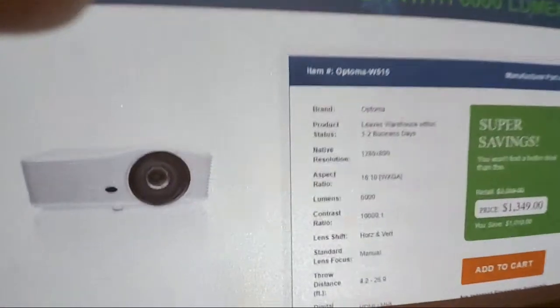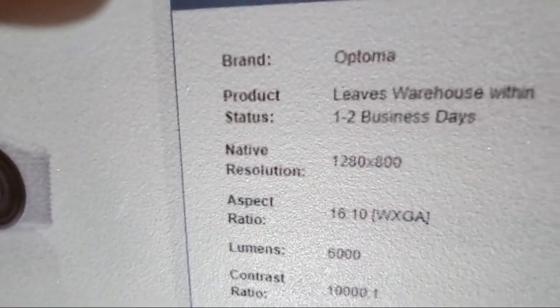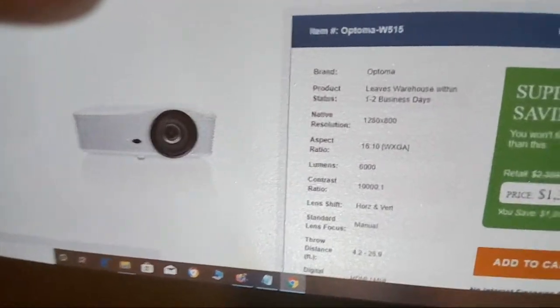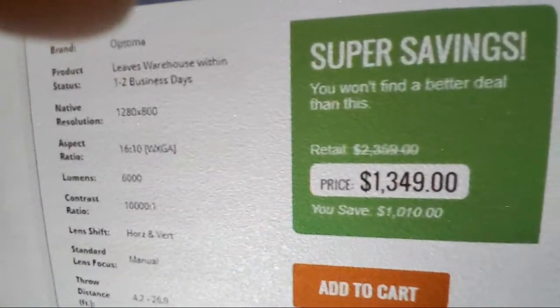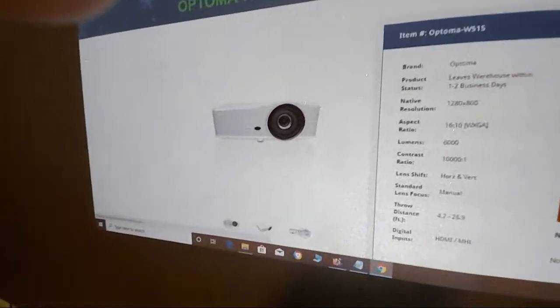All right, this projector right here, native, is 1280 by 800, so it's WXGA, and this projector is around 6,000 lumens. The price tag for this projector would be around $1,349. There's no way you can get a 6,000 lumen projector.